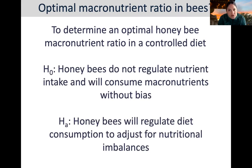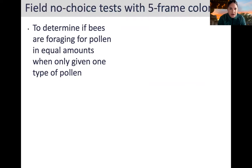But the interesting test hypothesis in our experiment is that honeybees regulate their diet consumption to adjust for nutritional imbalances, choosing and picking what they want to eat more of in order to improve their nutritional health. To do that, we have conducted a few field no-choice experiments with five-frame nucleus colonies to determine if bees are foraging for pollen in equal amounts when only given one type of pollen.